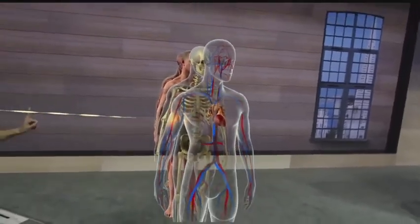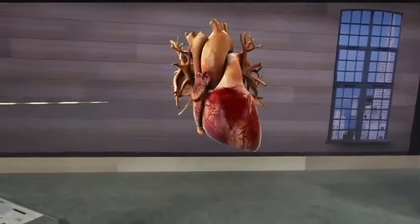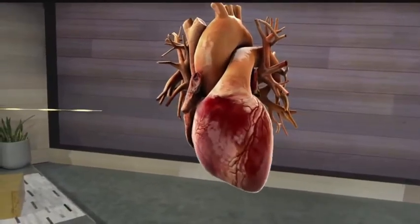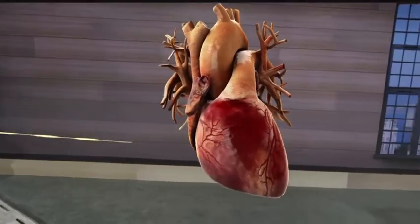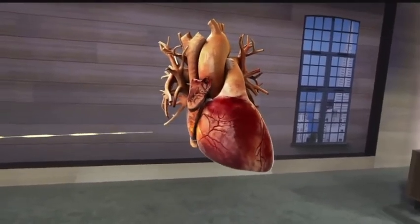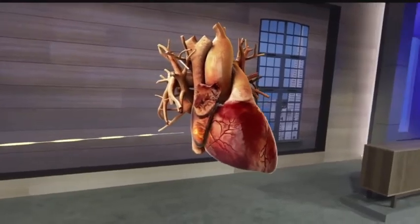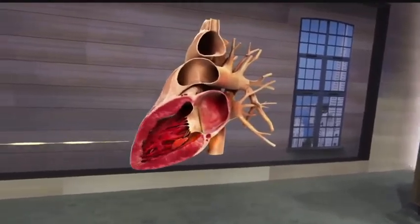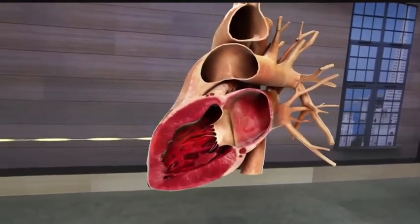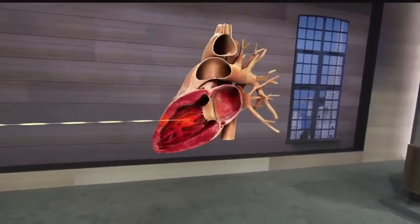It's an amazing organ. In reality, it's about the size of your fist. With HoloLens, we can easily scale up the heart to let students see minute details. We can even see inside the heart to see the valves in action. This is a new way of seeing things, and it has the potential to help students understand the structure and physiology of the body in a way that's just not possible today.